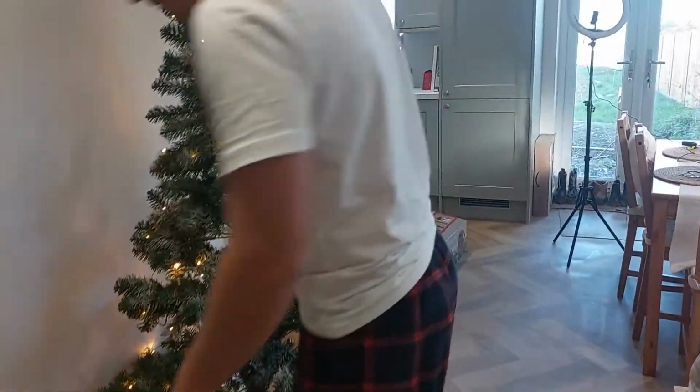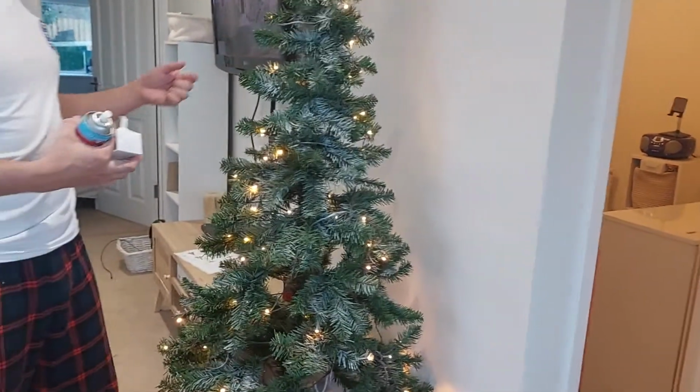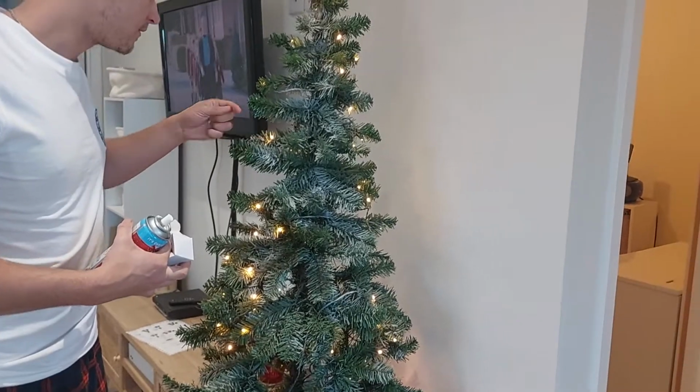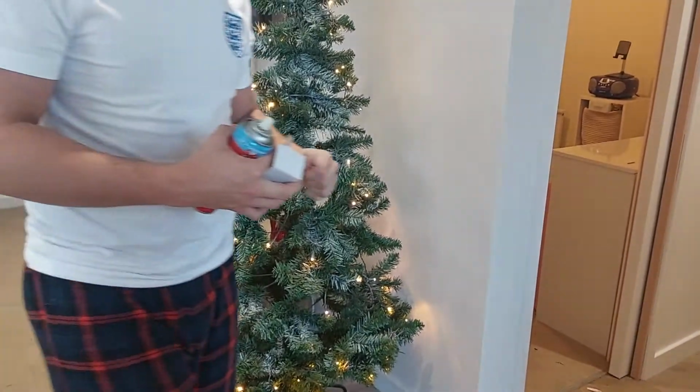It's barely showed up on the camera at all, the snow. Let me try this side. This side I put a bit more on, I feel like. Yeah, we definitely need more guys, don't we? But it's cute for now. I don't know. I've never used it before. You know you can get trees that are like just snowy.